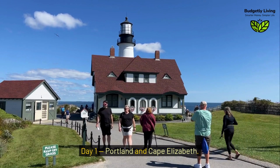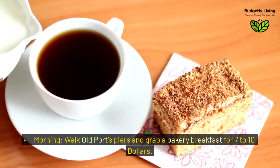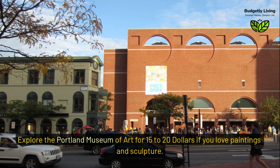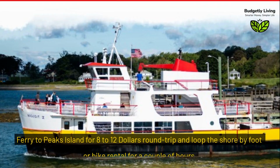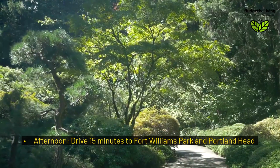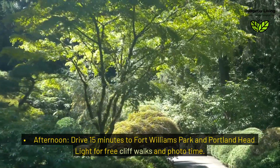Day 1. Portland and Cape Elizabeth. This morning, walk Old Port's piers and grab a bakery breakfast for $7 to $10. Explore the Portland Museum of Art for $15 to $20 if you love paintings and sculpture. Ferry to Peaks Island for $8 to $12 round trip and loop the shore by foot or bike rental for a couple of hours.